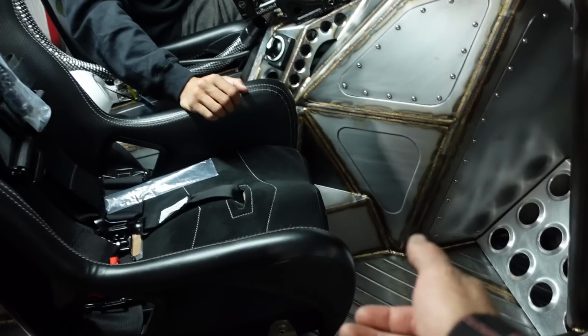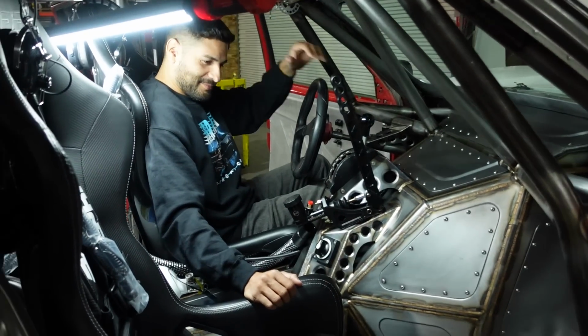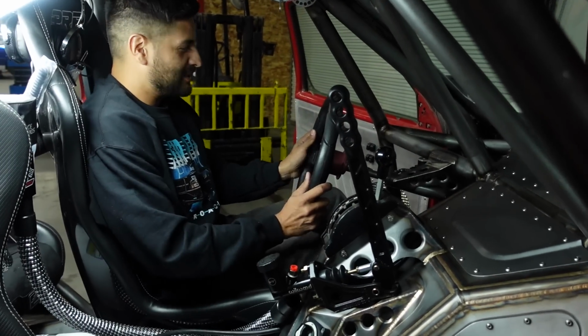Every time I ride passenger in something that doesn't have a dead pedal, I'm constantly bouncing my feet around, or putting my hands in my lap. You want a thing to kind of press you in.